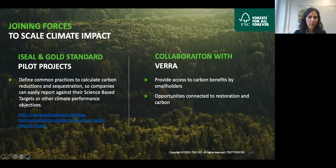So when it comes to collaborations aimed at mitigating climate impact, FSC is involved in 2 initiatives. The first is with other ICIL members and the Gold Standard. For those you might know, the Gold Standard is a voluntary carbon offset program. And what these ICIL members, alongside FSC and the Gold Standard, are doing is some pilot projects across different industries. The objective is to define common practices to be able to calculate carbon reductions and sequestration, so that it's easier for companies to report against their science-based targets and other climate performance objectives. And you can read more about it on the link you see on the screen.